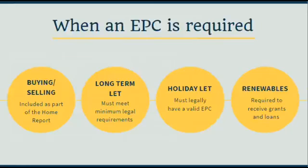So when an EPC is required, there's been a few rules come in recently that a lot of people aren't aware of. For buying and selling, all domestic properties which are sold or marketed after the 1st of December 2008, which is when EPCs were introduced, have to have an EPC in place at the commencement of marketing activities. This is usually included as part of the home report survey, so you don't usually need to book someone out separately. That'll just be part of the survey they do.